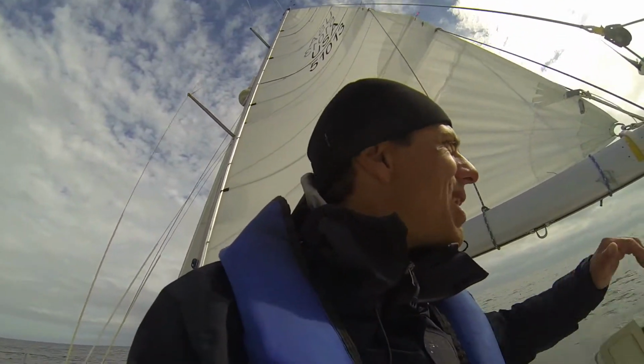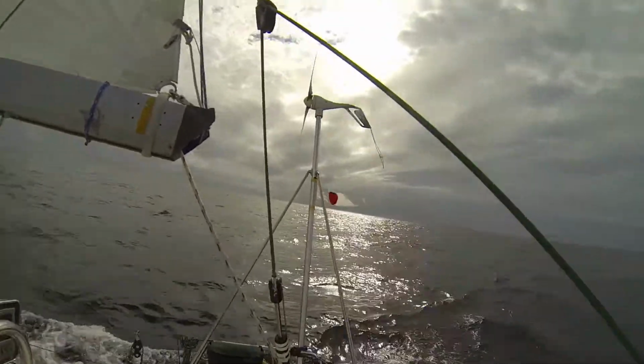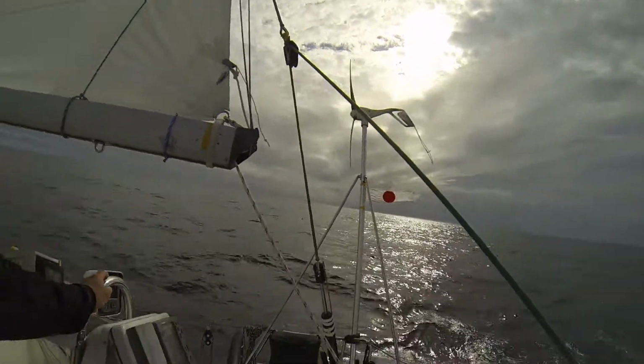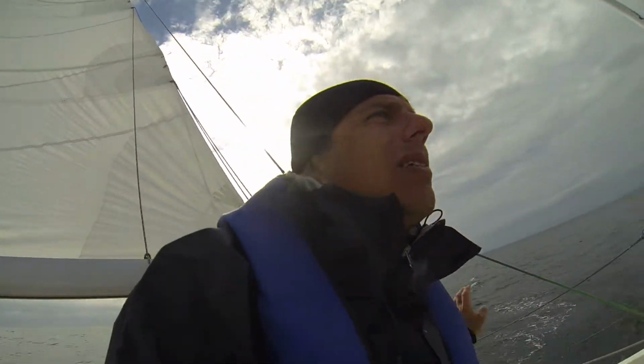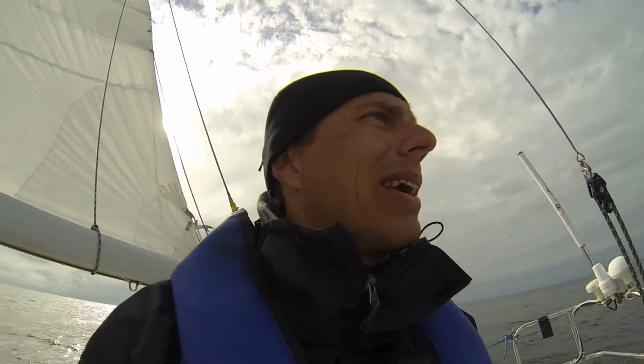But the sun came out briefly here, so I thought I'd do a quick update. I'm probably going to take a nap soon, try to get a little 20 or 30 minute nap in, and then I'll probably tack once I get a little bit further out. Okay, leg 2 still. We're still heading out to Mount Desert Isle.